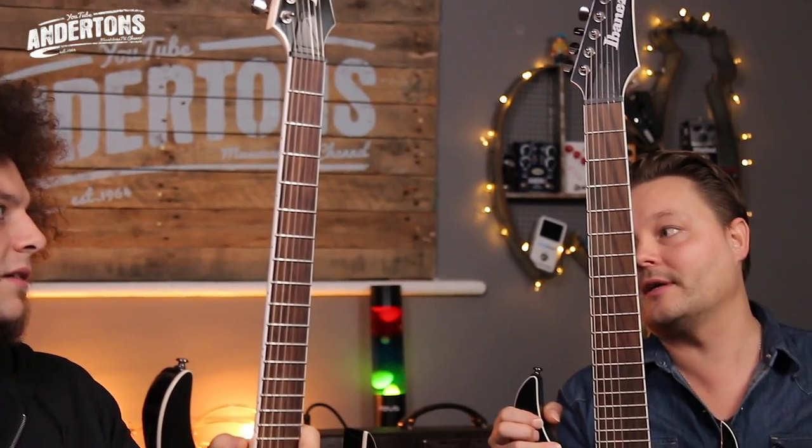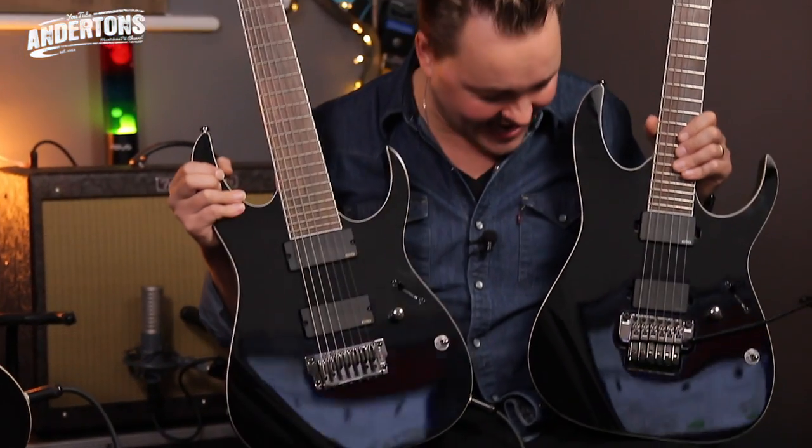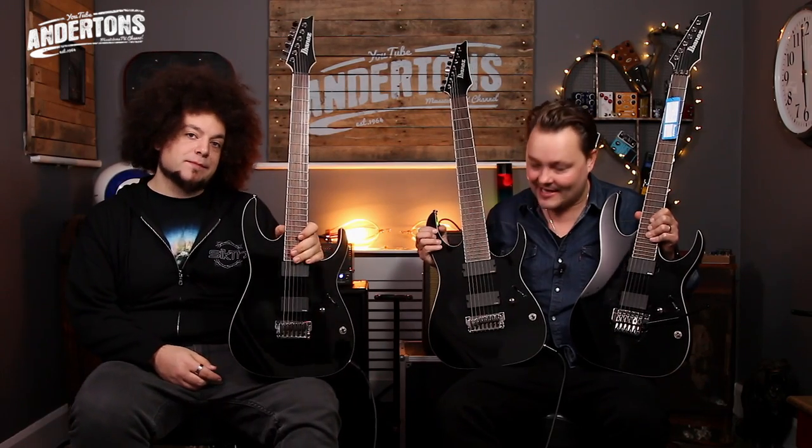So just to recap, these aren't going to be available for very long, because Andertons have a load of these in these three models: the 7-string, and the Floyd and Hardtail 6-strings. After that, when they're gone, they're gone. The gloss version isn't available, it's all going to be matte, and I think we both agreed we preferred the gloss. But if you really like the way these look and sound, and you've got 449 or 479 pounds lying around, and you reckon you can play metal better than me and Pete, then you should absolutely check one of these guitars out. Do it.